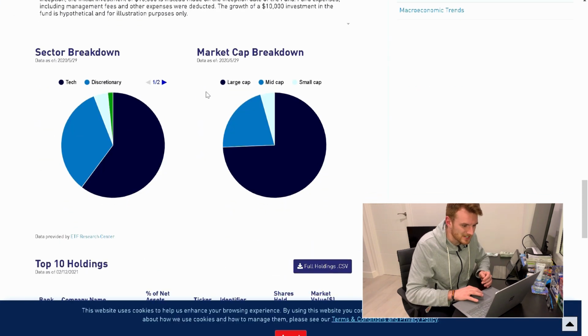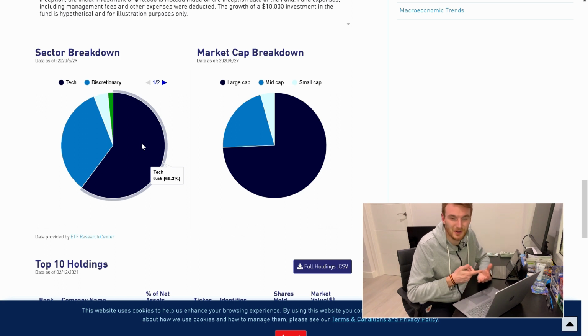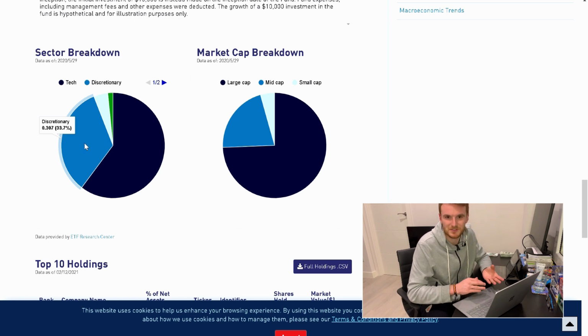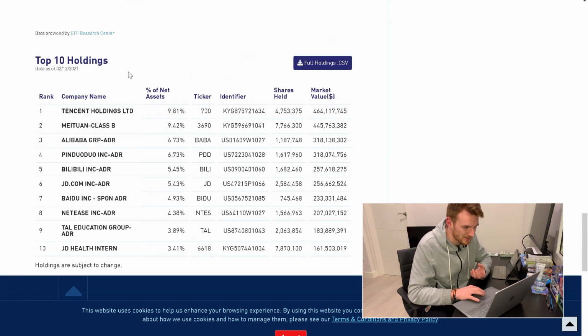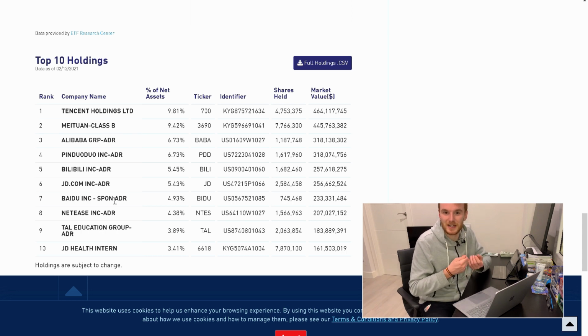If we go to the Krane Shares website and take a look at the sector breakdown, you can see that 60% of these stocks are tech stocks. And you can see a large remainder is made up of discretionary spending stocks, so that refers to e-commerce. And now if we scroll down and take a look at the top 10 holdings, you've got Tencent Holdings, Alibaba Group, JD.com, Baidu. These are stocks that have enormous potential, and imagine them all compiled into one ETF. And if you think about how the China internet revolution is gaining traction and how that could take off over the future.